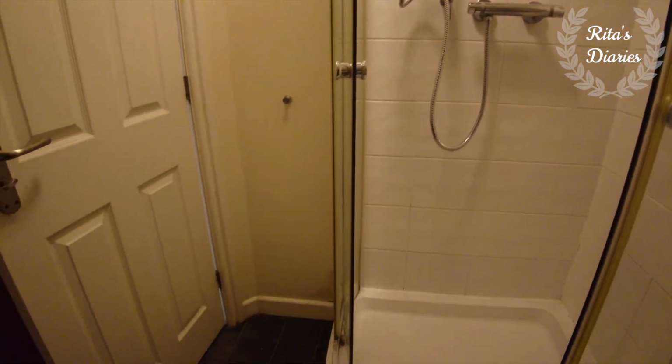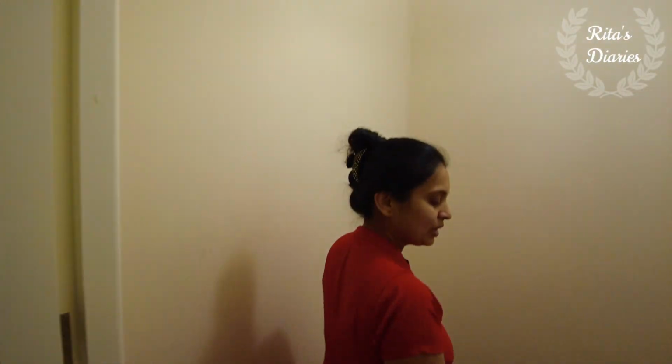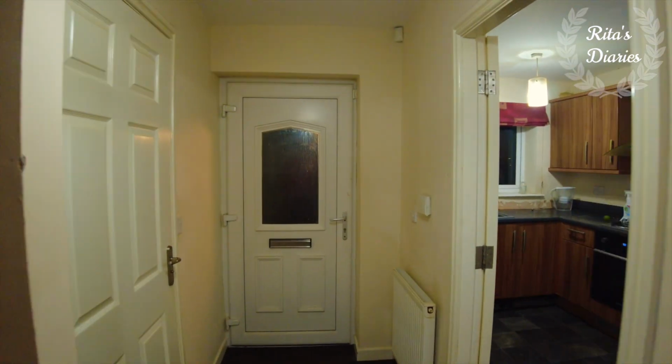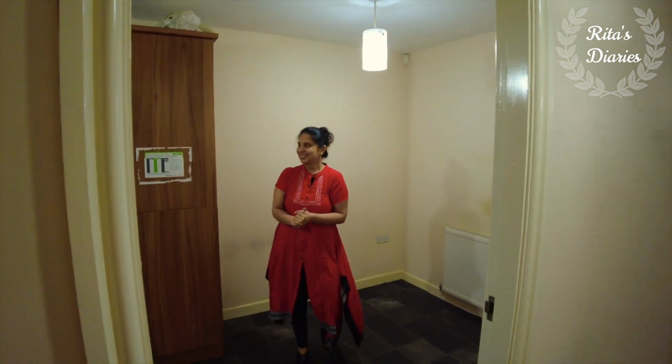So this is the attached bathroom. You have the walk-in shower, sink and a water closet. It's an old house actually and a little bit of maintenance is needed. Downstairs the cleaning is still going on, but I'll show you the kitchen and the washroom.